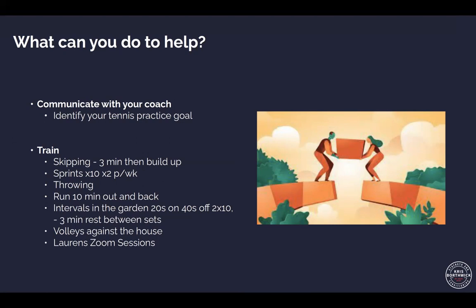We can go for a run. One of my favorites is go 10 minutes out on a run and then try and get back in the next 10 minutes. Okay. If you went out too hot, you're not going to get back in that time. So it's hard but sustainable work. If you're thinking, whoa, Chris, 10 minutes is a lot, maybe just cut that down to 5 and do the same thing.